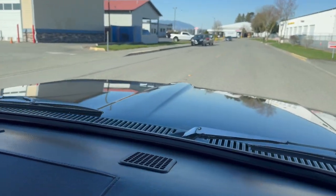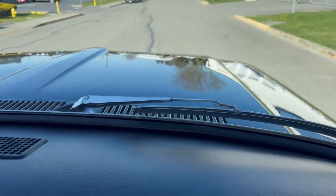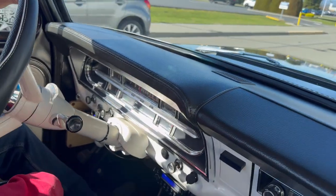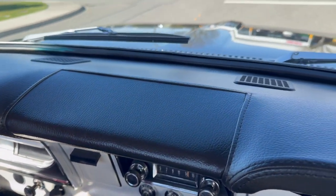This is just a super nice truck. Look at that paint out there. It's not perfect. There's a few little spots in it and everything else. I have no idea how long ago it was painted. Just great looking truck.